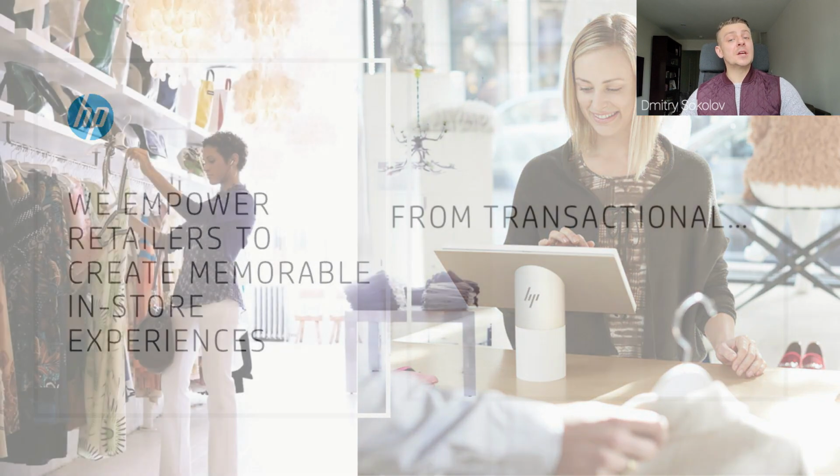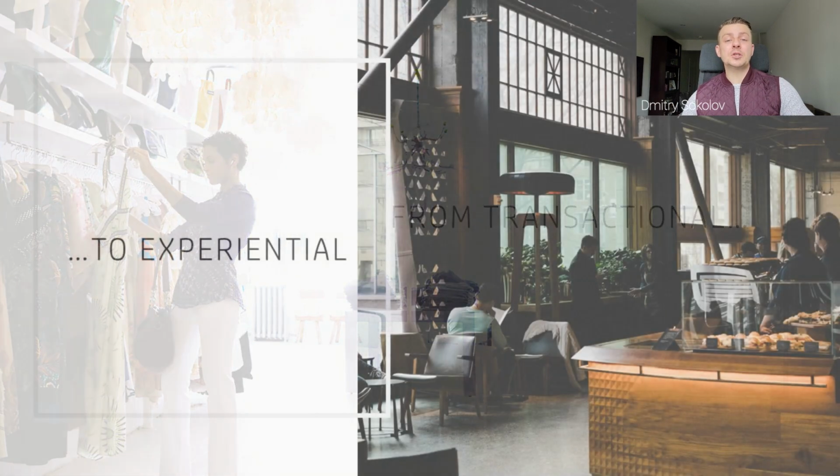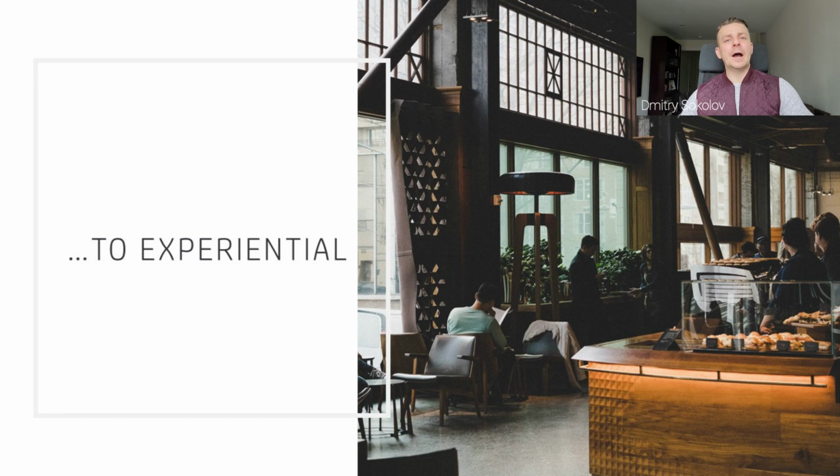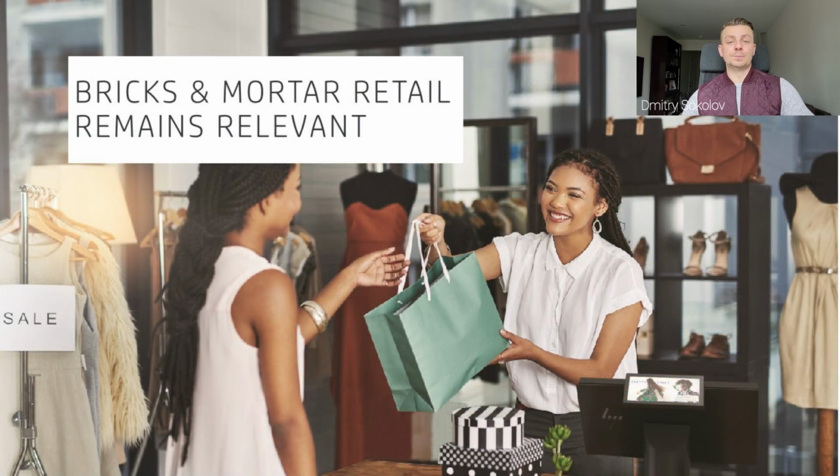So, as we look at the retail vertical, we're seeing a huge trend in moving from store layouts that were focused solely on transactional interactions to environments that are truly attempting to deliver a higher brand promise through an experience in the store. But before we talk about stores, it's worth calling out the elephant in the room.